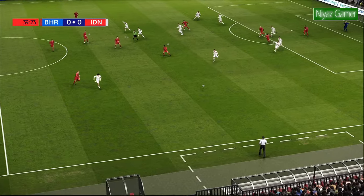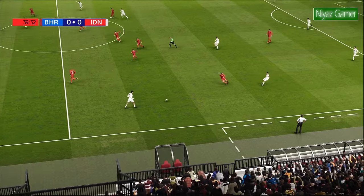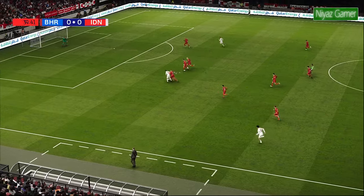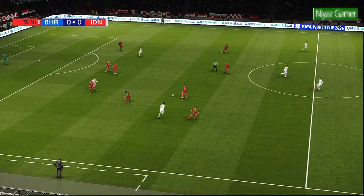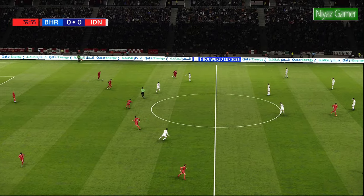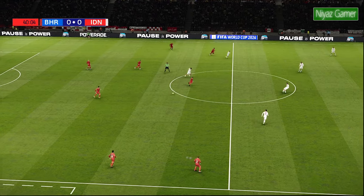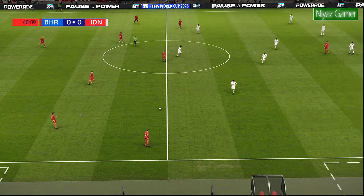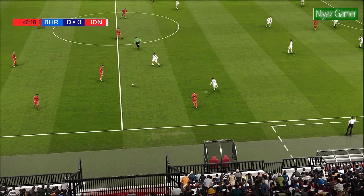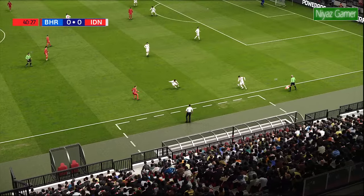Defending of the desperate variety. Good spot, he's seen the run. That looks a good ball through. Oh, that's well done, really robust. Half-time getting close now. The pass has gone astray.